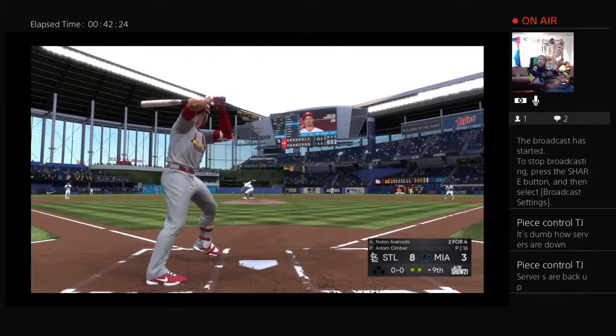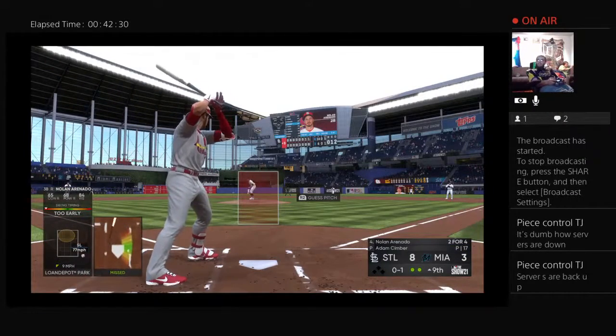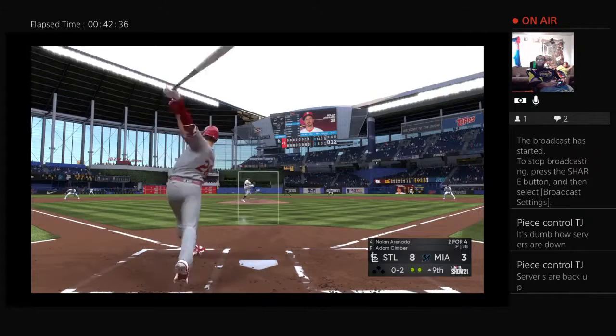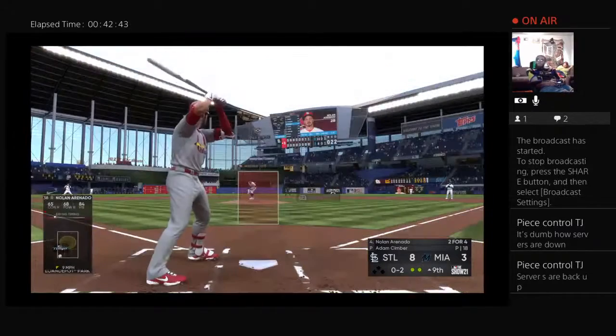Come on. From the stretch. Reaches out, but he can't get it. Two out, nobody on. That was sloppy. Swing and a miss, and he's in control. 0-2. Hey, watch out. This hitter's got one thing on his mind.